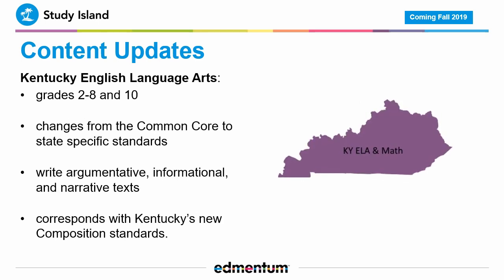Our new content for Kentucky grades 2 through 8 and grade 10 addresses the state's big changes from the Common Core to state-specific standards in ELA. The biggest change in how we approached the standards is in composition. Instead of treating writing under an umbrella of skills, the new product has distinct coverage that helps students prepare to write argumentative, informational, and narrative texts. This corresponds with Kentucky's new composition standards.